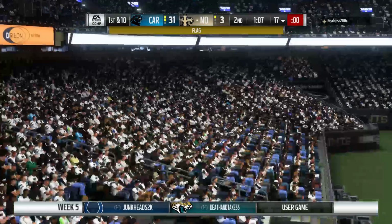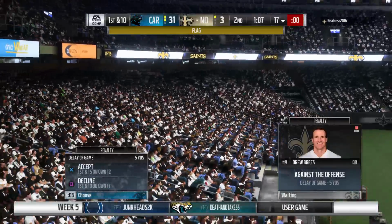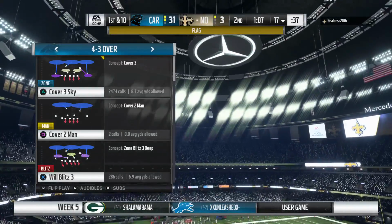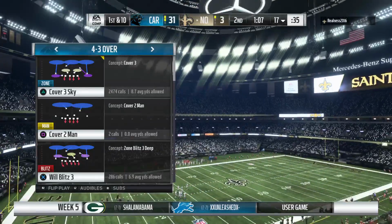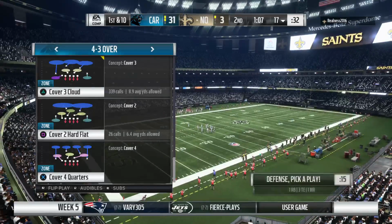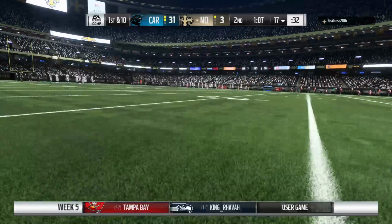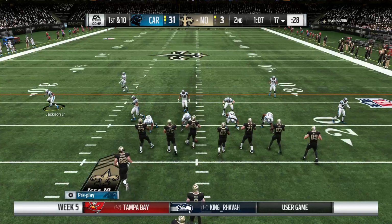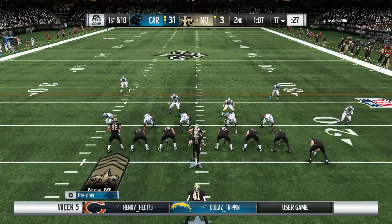Now problems right out of the gate. We're going to get a delay. Now the offensive penalty has us back where we started as they come up on a 1st and 10.